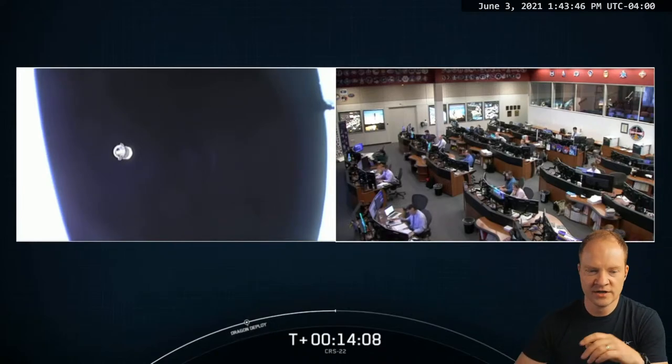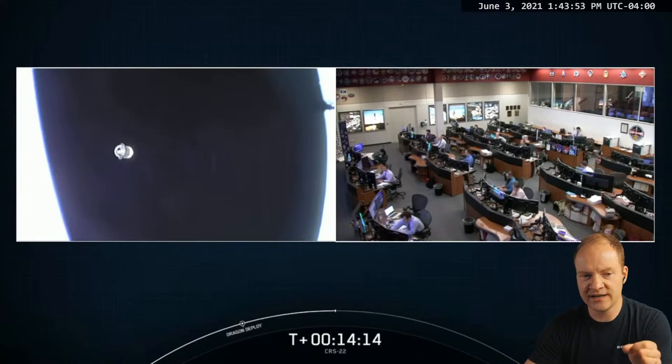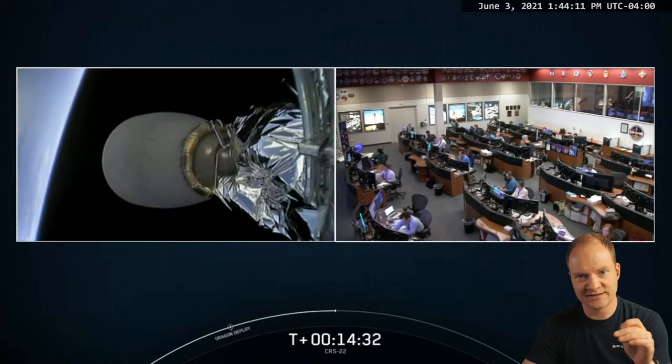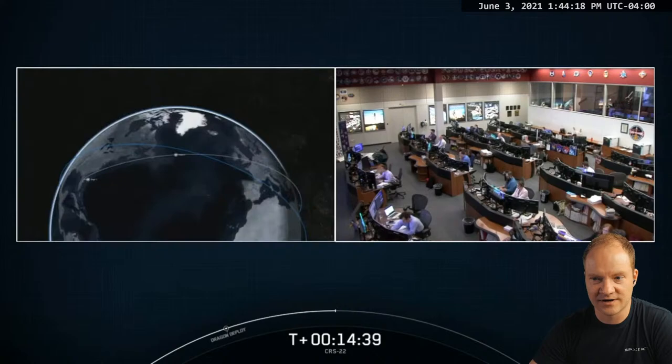Why only one burn? I don't know if they've published the actual burns that the Dragon capsule will do, but they don't need the power and the fuel reserve from the second stage of the Falcon 9 to chase down the space station. The Dragon can do that itself, so they put it into the parking orbit, and Dragon will do the rest of the burn. So it's direct into parking orbit, with no need for the second stage of the Falcon 9 to circularize or anything like that.